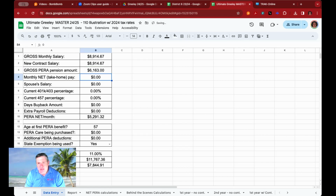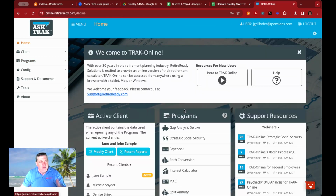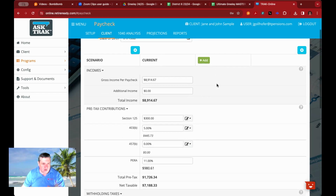Now, her current monthly take-home pay. The other piece that we did on this one is we actually went in and ran a paycheck calculator. If we can get a pay stub from you, we can run this to see what your current take-home pay is based upon your current salary.